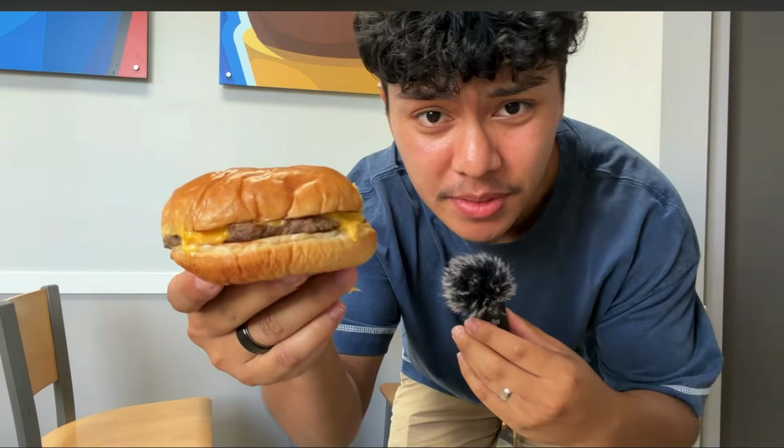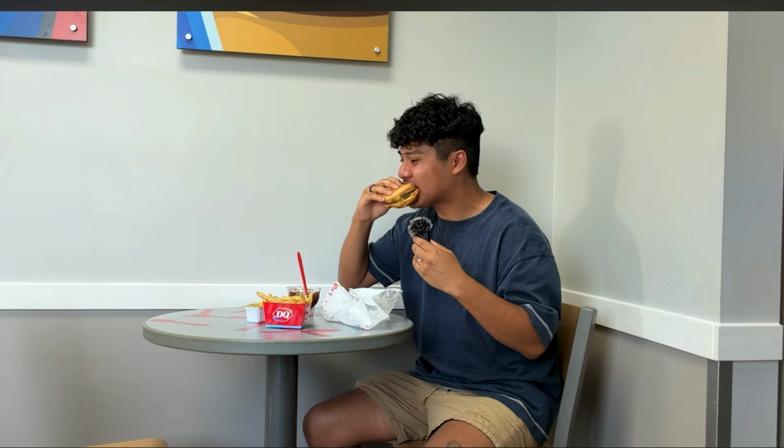It's pretty cool. And now we got our burger. Let me show you guys up close. This is what we're working with here. Normal stuff: pickles, cheese, ketchup, all the goodies in a burger. Let's take a bite.